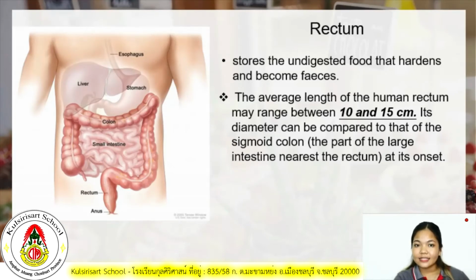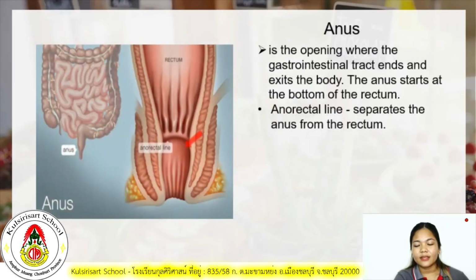Now, the last organ in our digestive system is, so this is the rectum. The last organ in our digestive system is the anus. Okay, so this is the anus. Right after the rectum, you can find there your anus. What is the anus? The anus is the opening where the gastrointestinal tract ends and exits the body. The anus starts at the bottom of the rectum.